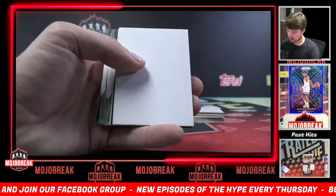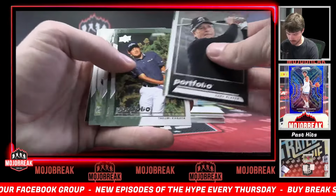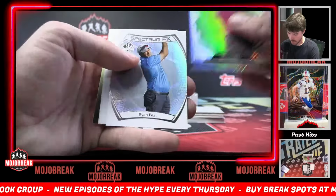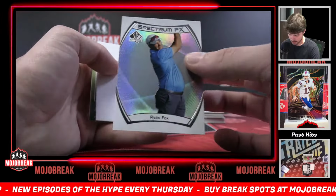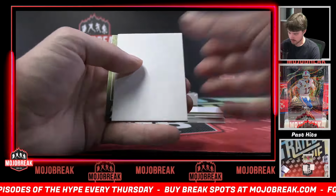Authentic Julie Inkster, J. Gary Player, G. Allure Adam Hadwin, A. There's a Spectrum Effects Ryan Fox. Did they just not cut that, or is that supposed to look like that? Ryan R. I think it might look like that normally. Not supposed to be cut.